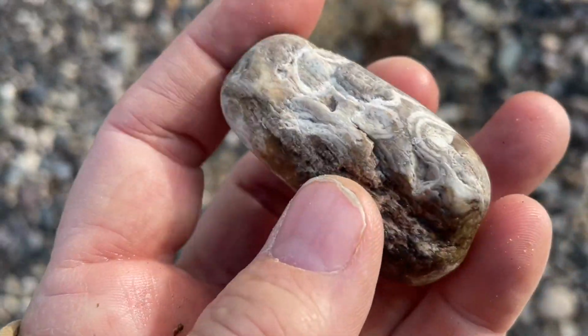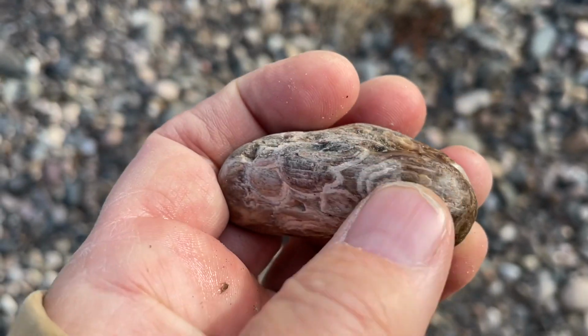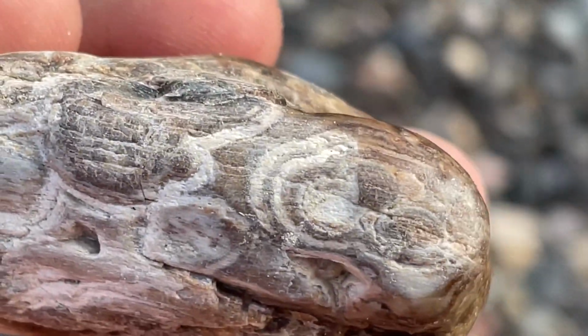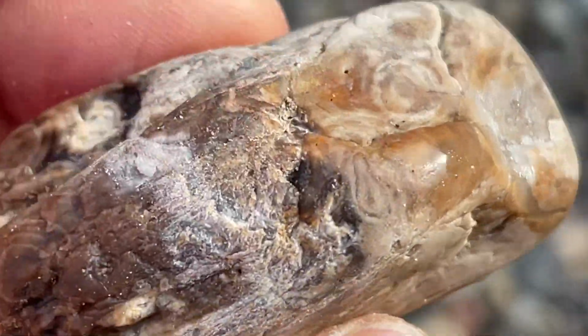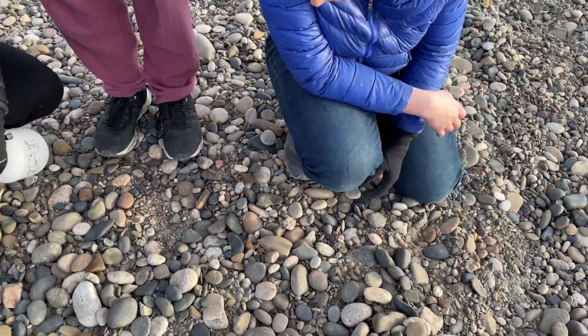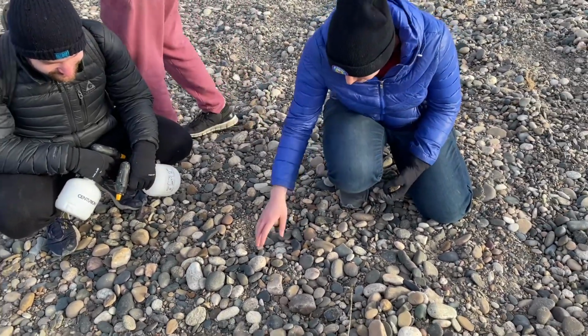This is neat. This is a piece of petrified wood where the wood split in these different patterns, and then petrified. Very cool. Okay, alright, confirmed agate sighting. Let's do this.